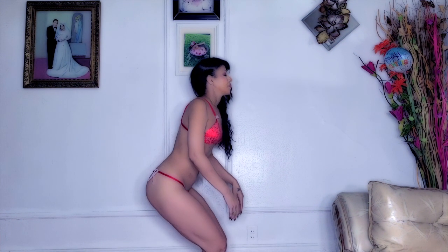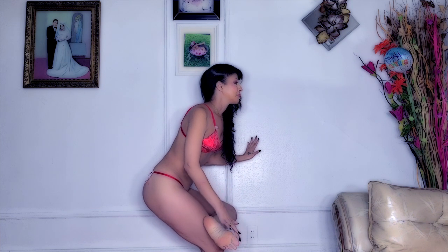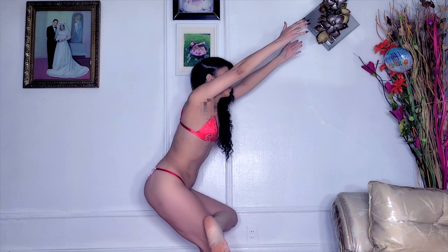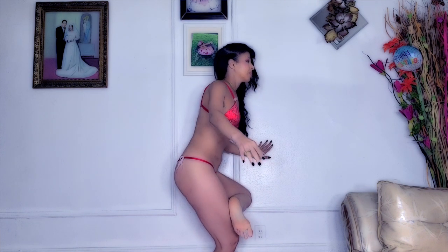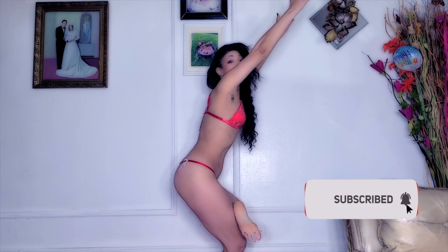Now look at this beautiful number. I love, as I mentioned before, anything sparkly, shiny, shimmery. This one screams Christmas, New Year's. I mean, it just screams yoga. This one, what I am attempting here is called the one-legged chair pose. Not too shabby. Not too shabby.